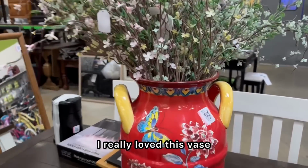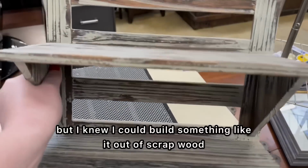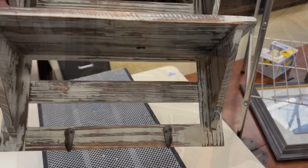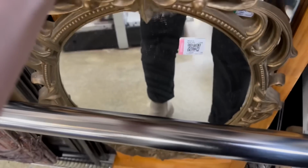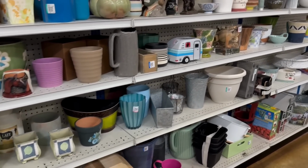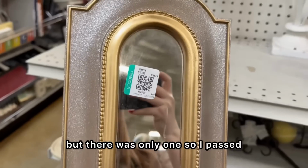I really loved this vase, but at $49.99 I was out. This shelf also caught my eye, but I knew I could build something like it out of scrap wood and shutter doors that I already have. I was so excited when I saw this mirror, but upon further inspection, I realized that it was just cheap plastic, so at $29.99 I was out. I thought this would be beautiful for the holidays, but there was only one, so I passed.